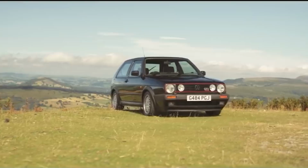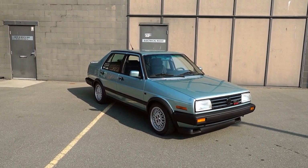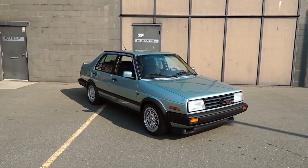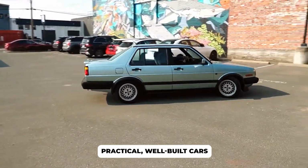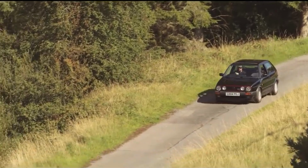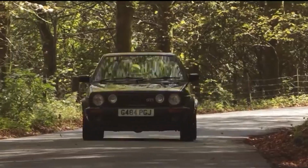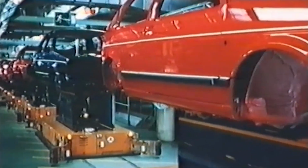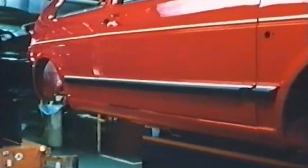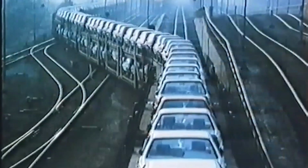The second-generation Golf and Jetta represented what many consider the golden era of Volkswagen design and engineering. These were practical, well-built cars with a touch of driving pleasure. These weren't luxury vehicles, but they offered a level of refinement and solidity that exceeded their price point. This value proposition was built into every stage of the manufacturing process, with attention to detail that created cars that often lasted far longer than expected.